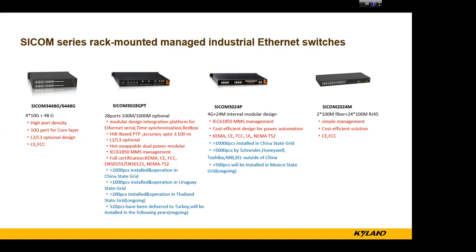So it can support up to 52 Ethernet ports. The second one is Secon 3028GPT. 28G means it can support up to 28 full gigabit Ethernet ports. And PT here means PTP, with hardware-based time synchronization, and it can have an accuracy of around 100 nanoseconds.